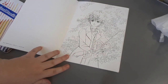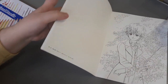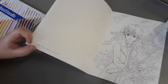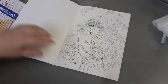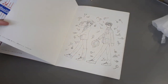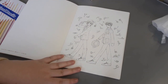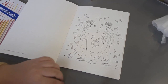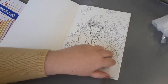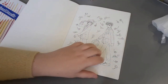Here's a drawing of Edgar from the 70s, and it does cite where the illustration is from down here. So like this one is from 2017, an illustration for the sequel series, where this one is from 1975. So this one I've seen in color. A lot of them I have. This one's quite well known, I think. But this one I've also seen in color. It's very cute.